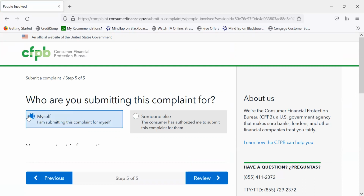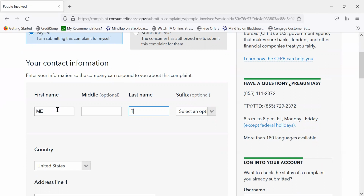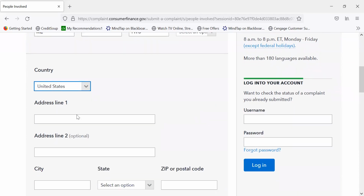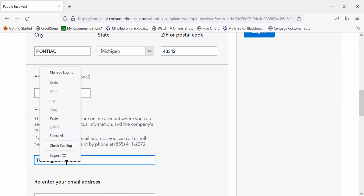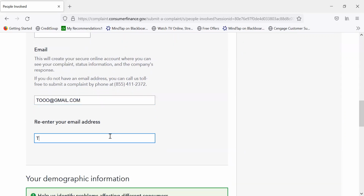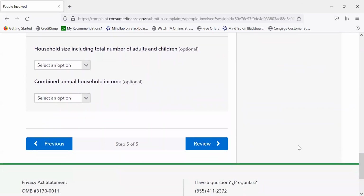So who are you submitting this complaint for? Myself. If you're doing it for somebody else, put your information over there. United States. Put in your contact info. Put your info in, phone number optional, your email. Age is optional. You can answer these other optional questions if you like. I'm not doing it. I just believe they're being extra nosy.